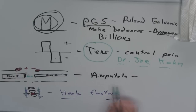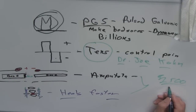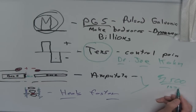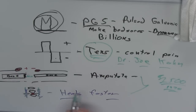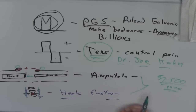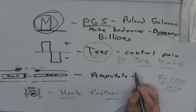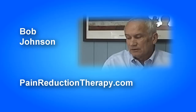And Joe goes, you know what? These devices were basically renting at $2,500. And these are $1970. And a lot of people couldn't afford it. So Joe took a simple old TENS unit, put it on the outside, just as this one, and he got the same type results. And it was published about 1983 in the American Journal of Physical Therapy. He said, I can take a TENS unit, do this and do that, and this is the stuff that makes it work just as well.